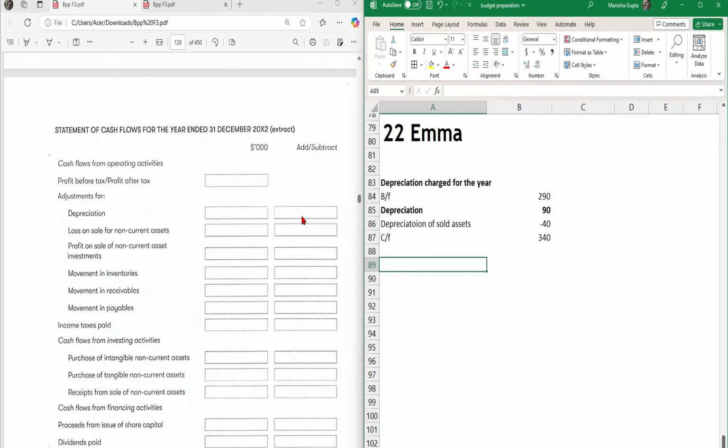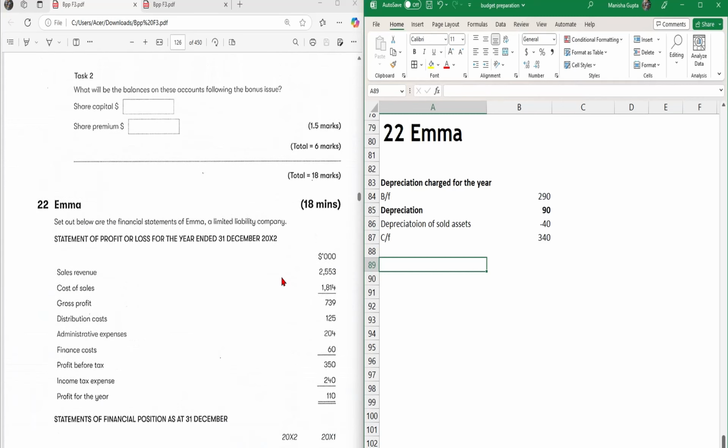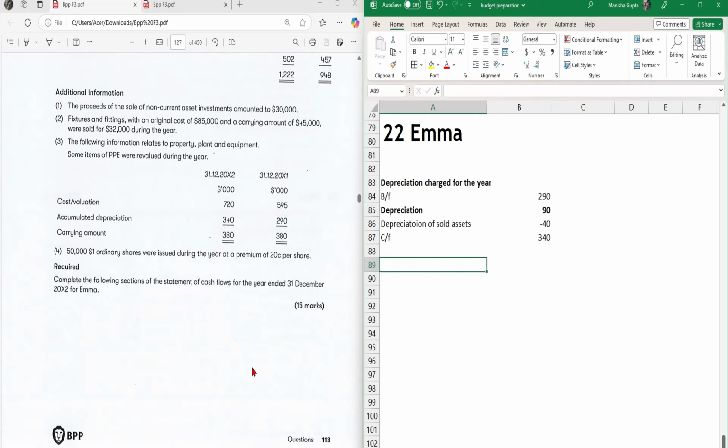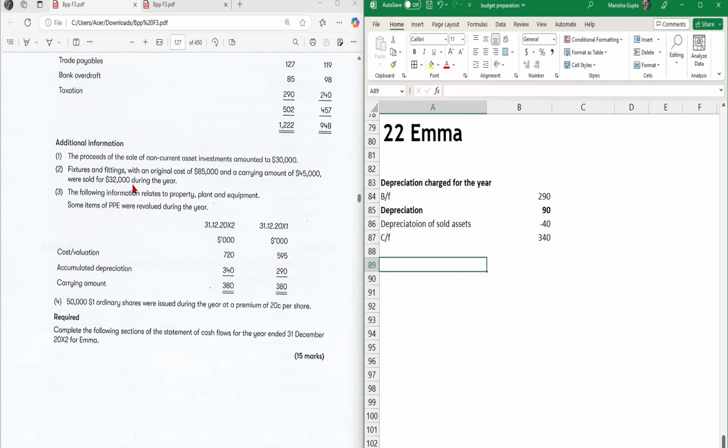Now, loss on the sale of the non-current asset. We have also added profit and loss here, in order to derive the profit for the year, where everything was added or subtracted to get here. So the loss is not an actual cash flow item, so we need to add it back again. Let's calculate the loss for the year. How can we calculate? In the additional information, they said their carrying amount was 45,000, but they sold the asset for 32,000. So how much is the loss?